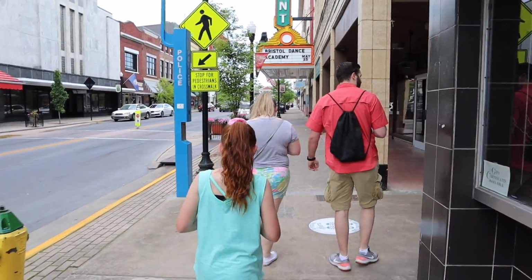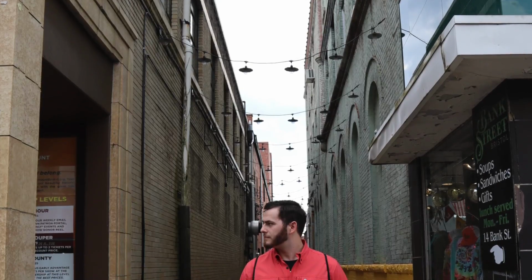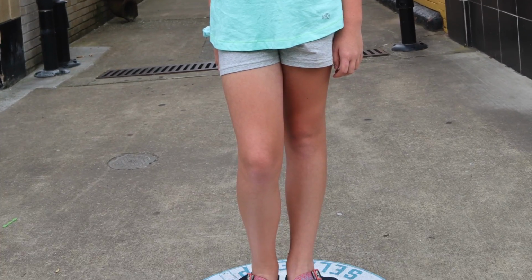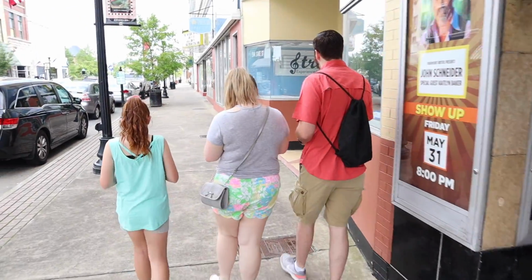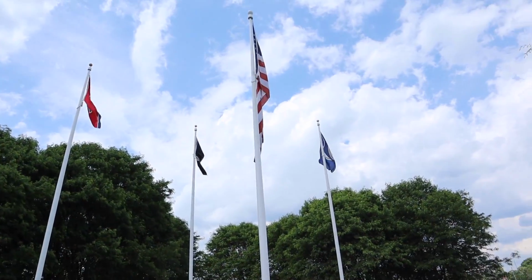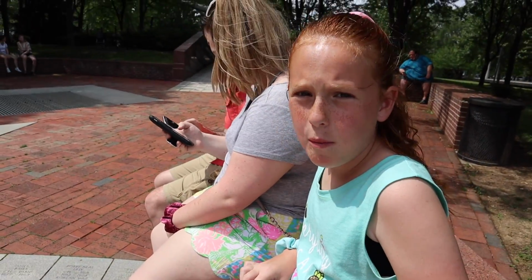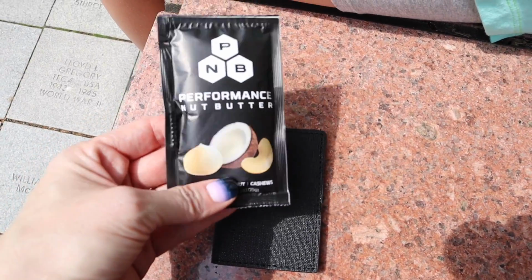So apparently it is community day for Pokemon Go, and that's what we're out doing today as a family. Look at all these hordes of people going this way playing Pokemon. Okay, we're sitting down having a break. Bradley's having a snack of cashews, and I think I'm just going to go ahead and eat this because I'm hungry.